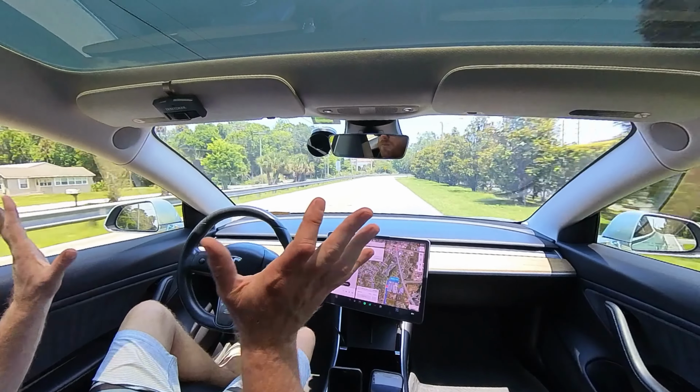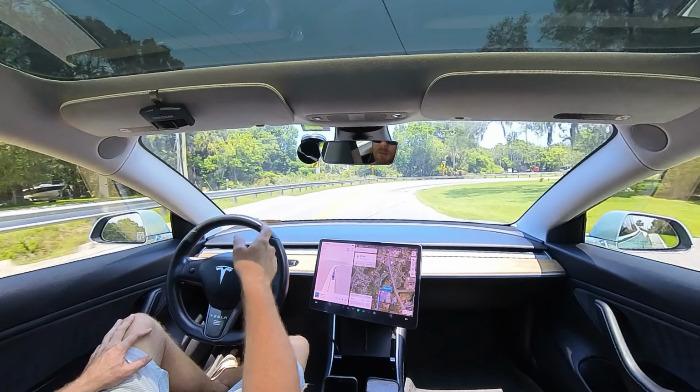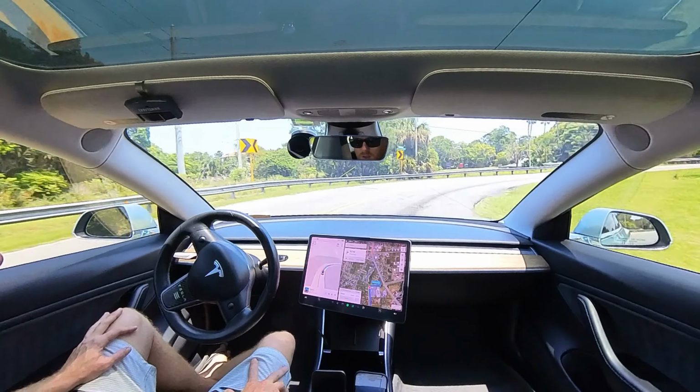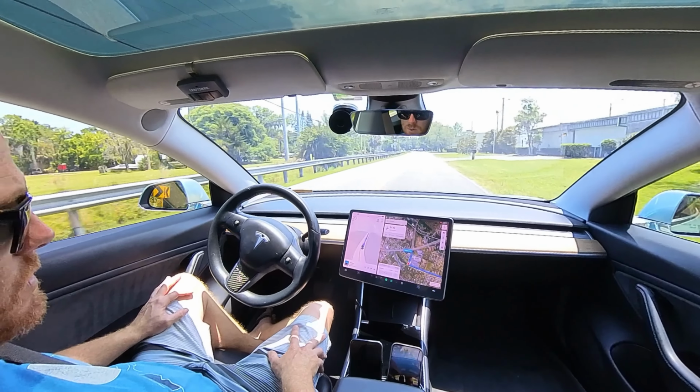All right, here it is. This turn is the notorious turn that is trouble for it. You can see the painted lines end right there. I got my foot totally off. That was nice and smooth.